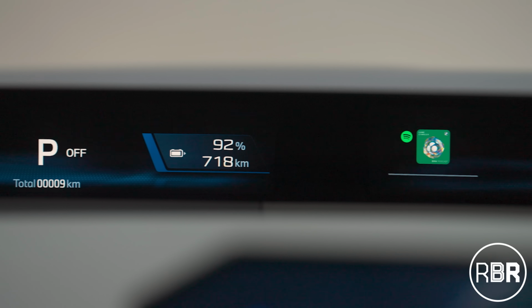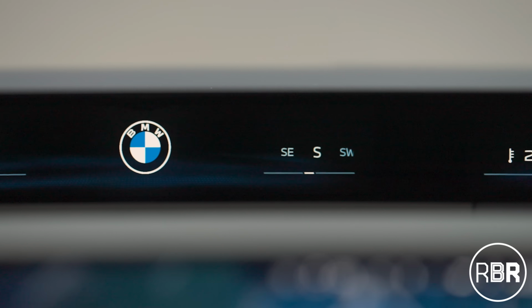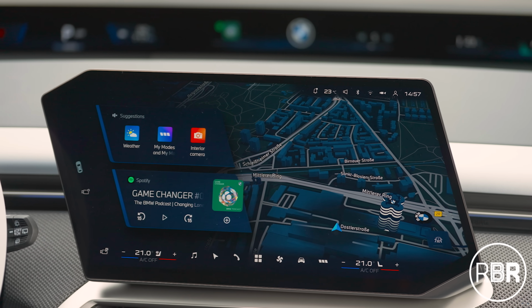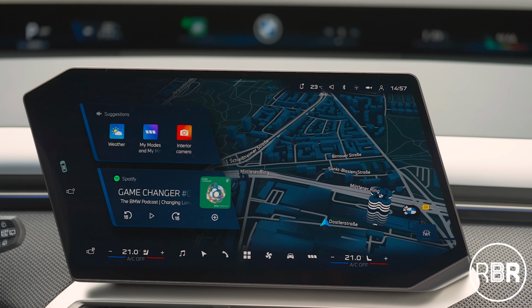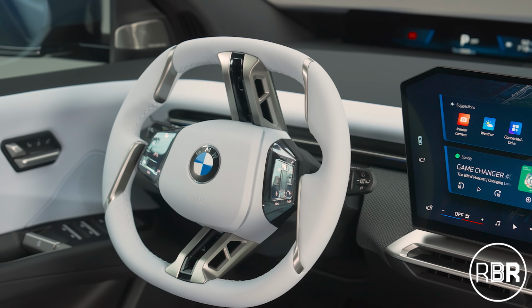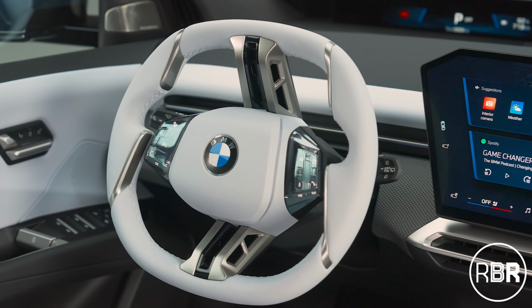So we have the BMW panoramic vision display, which spans the entire windscreen. This is very impressive looking. And then we have a driver-orientated, as they say, new design central display, tilting towards the driver, and a new multifunction steering wheel as well that we'll go into. And the optional one is the BMW 3D heads-up display.